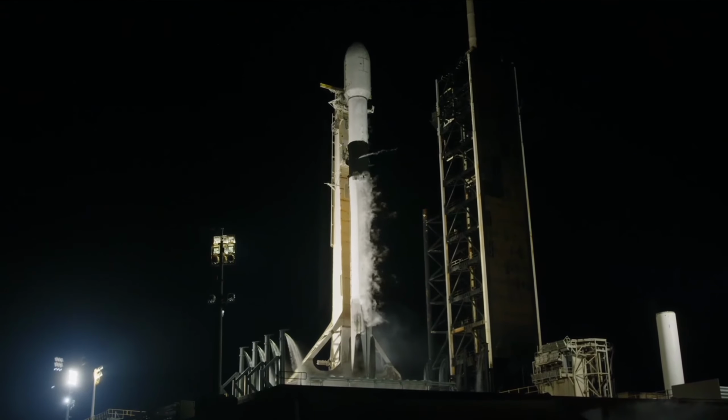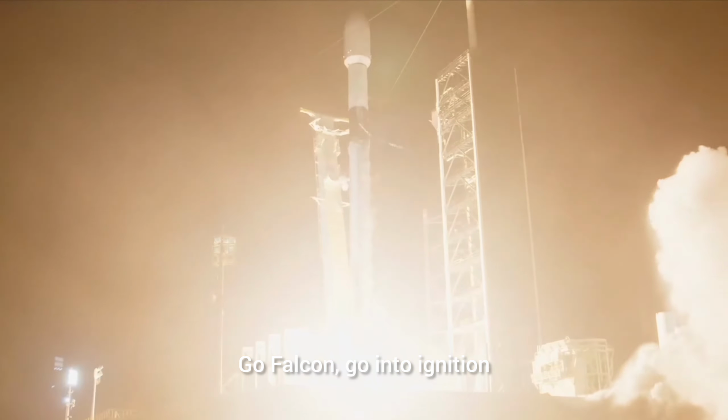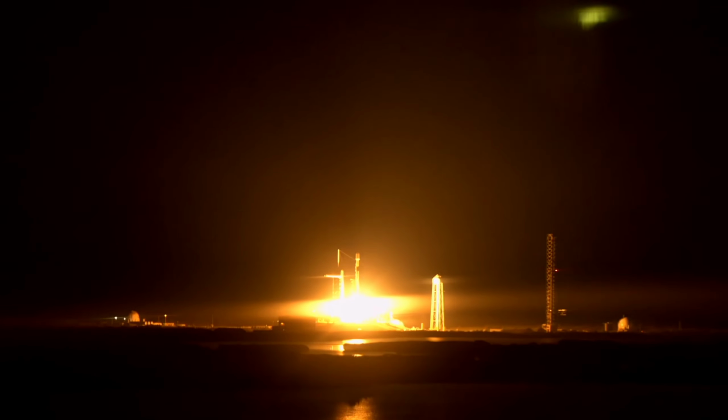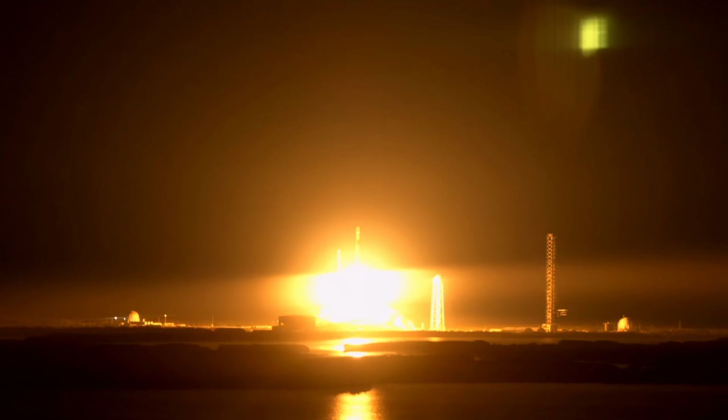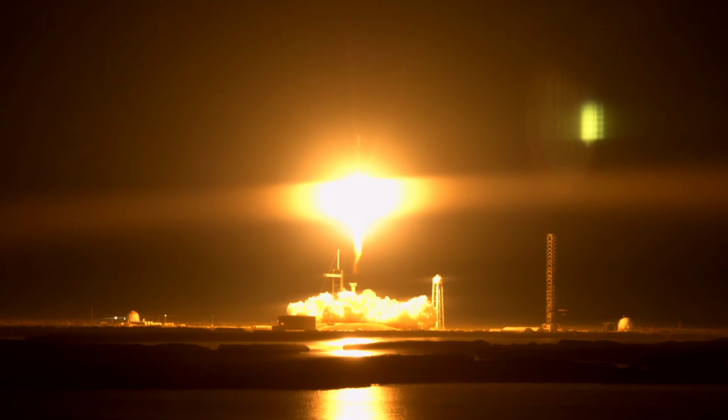7, 6, 5, 4, 3, 2, 1. Ignition and liftoff. Go Falcon, go Intuitive Machines. Vehicle is pitching downrange. M1D propulsion is nominal.